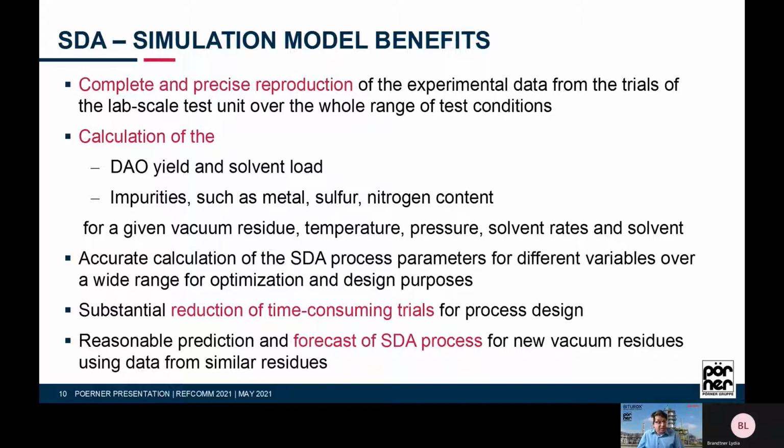And then we can also, for studies, for first contact with clients, start to predict the SDA process with all the vacuum residue, or changing the temperature, the pressure, the solvent rates, or even the solvents.